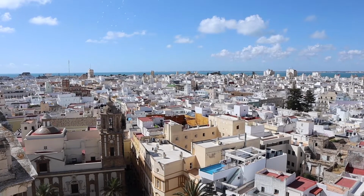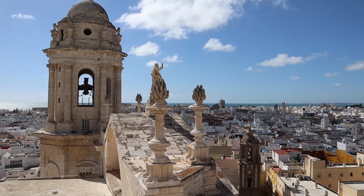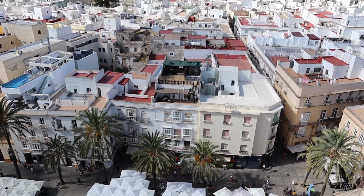Make sure to soak up the views of Cádiz while up there and remember that you are looking over the oldest continuously inhabited city in all of Western Europe. Not something you'll just find any old place.